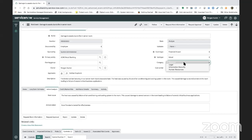Is it a legal event? Is it HR, information security, health and safety? So your different events, it's not just about loss events. Any events across the board can be maintained in one system because they have an impact on my risk. This gets back to the whole point that this is really an enterprise system, across all your departments.